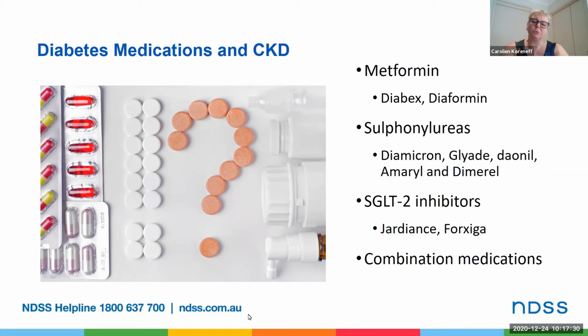For most people, the maximum dosage of metformin is 2,000 milligrams per day. But when the eGFR drops below 45, the maximum dosage is usually reduced to just 1,000 milligrams per day. And with an eGFR under 30, metformin is generally reduced to no more than 500 milligrams per day or stopped altogether.